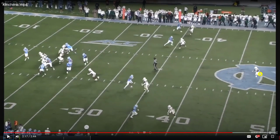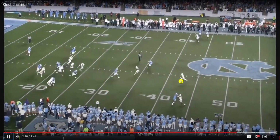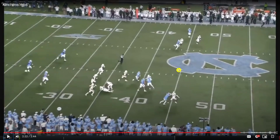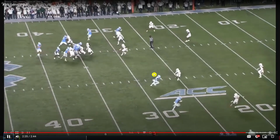Okay, we're single high here. Getting downhill for a screen. So this is where you got to be able to play under more control, right? Slips a little bit, and then should really be the last line of defense a little bit here. So I think he got a little over-aggressive, over-pursuing this, and we kind of leave the middle of the field open. Luckily, doesn't take complete advantage here.